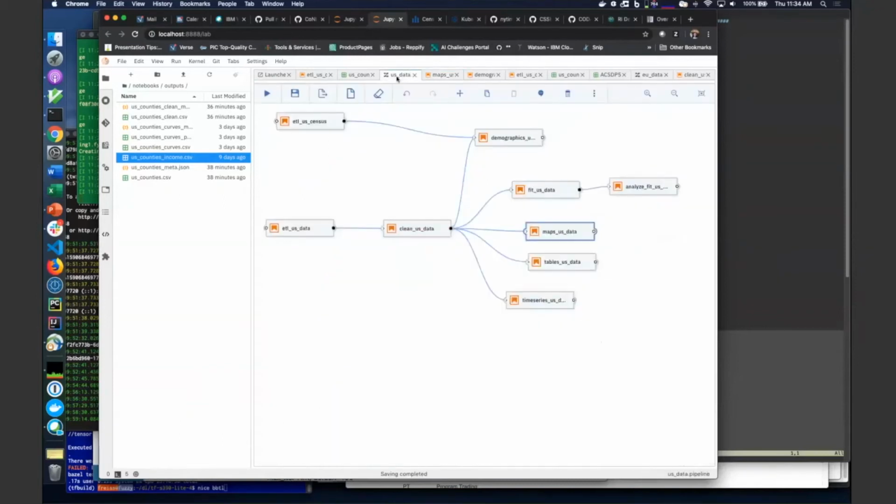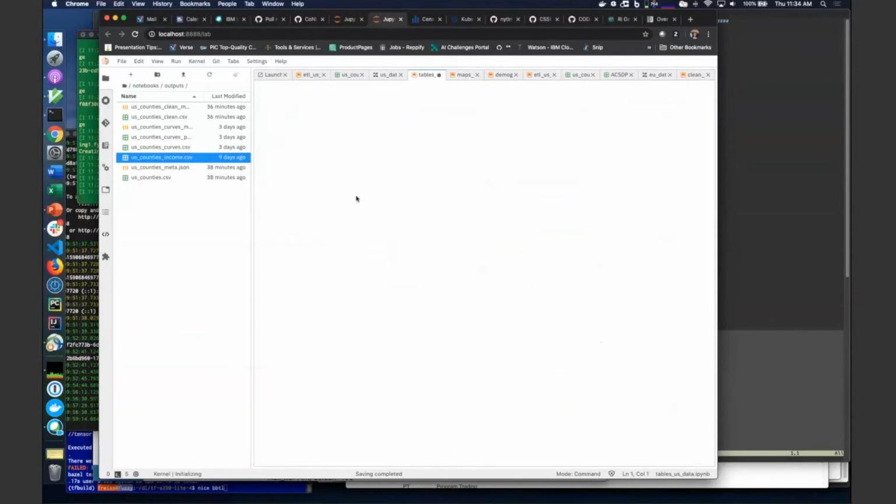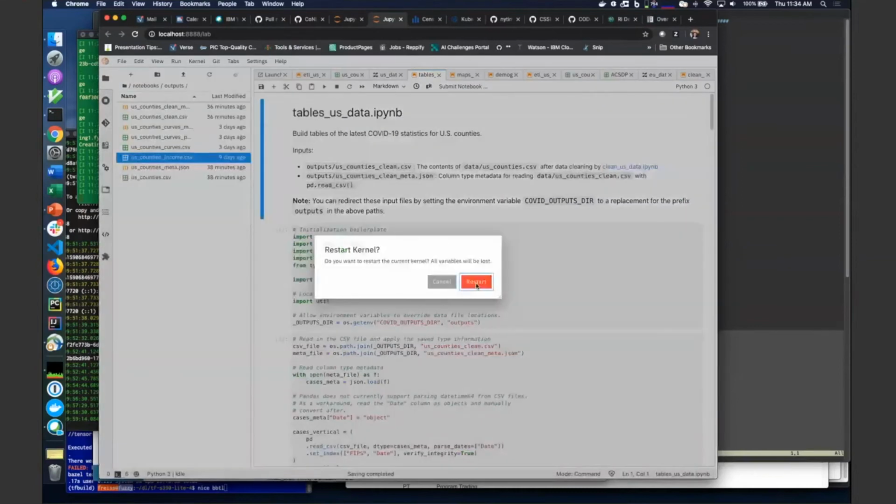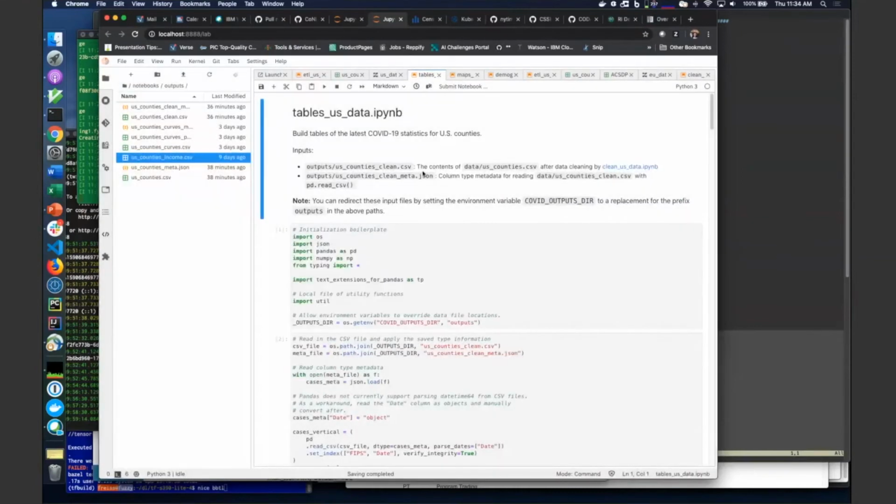So let's pop back up to our main flow and talk about some other things you can do. You can generate tables. You can just use plain old pandas data frames to slice and dice this data. And let me rerun this so we get updated results here. So our raw data set, of course, is time series for the counties.